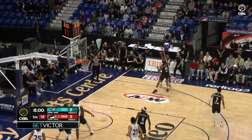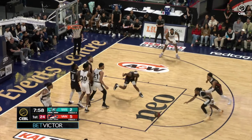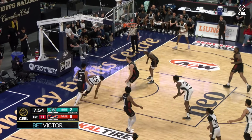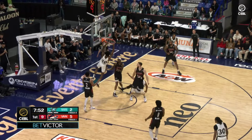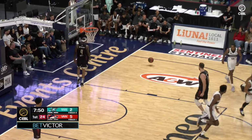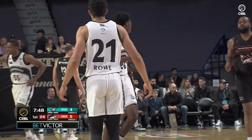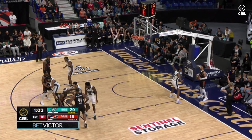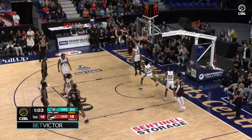Scarborough, great ball rotation. The three does not fall, but both teams are starting to take those shots from the outside quickly. Gray to Ward, Hassan Ward throws it down. Now defensively been able to get some stops. So again, that focus, that ability to stay on the game plan.